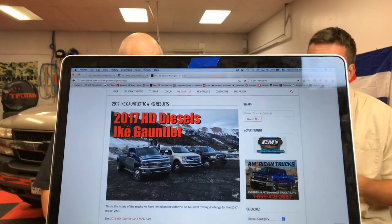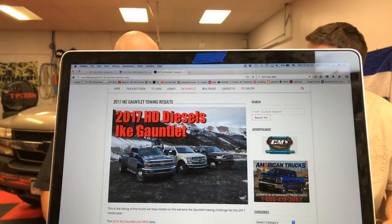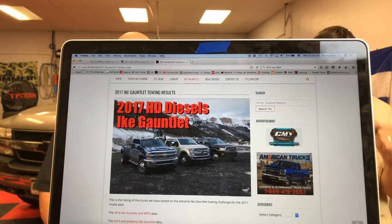Yes. Okay, so let's go to number 3. This is the Ram 3500 dually with the Cummins high output engine, and this is 2017, by the way. The 900 pound-feet of torque got 6.6 mpg with a gigantic load.